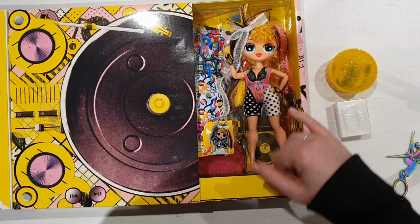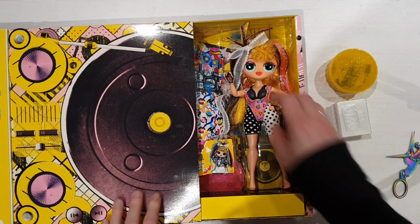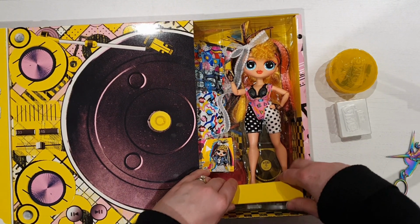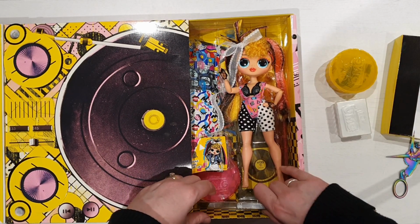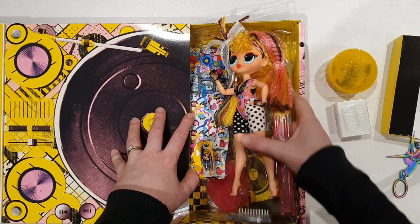I'm giddy now. Okay, so we've got our doll inside the box. Hopefully she's quite easy to get out of, unlike other dolls that I've opened this season. So in the bottom bit of plastic, take a bit out. There's a little tiny comb, which is good because not many of the dolls I've opened have actually come with combs recently.